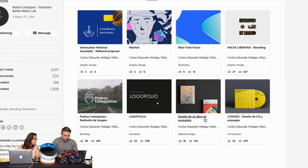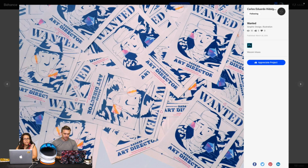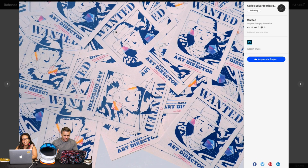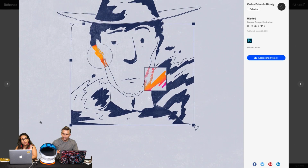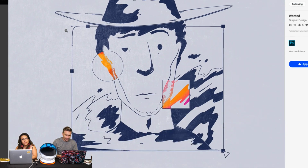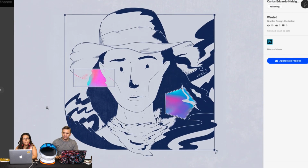Which one shall we dive into? The second one, Wanted? Yes, let's dive into that. We have this person, they're looking straight at us. They're like, click on me. That's what this says. Art director. Wanted. Interesting. Fun. Oh, look, Bezier points. Pop of color. Good color choices. Love those color choices.